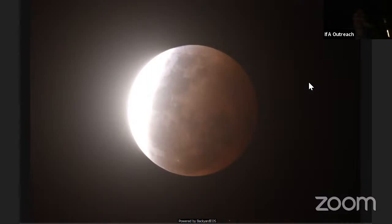I know people have done experiments looking at the reflected light from the moon during eclipses to see what the spectrum of Earth's atmosphere might look like from an outside perspective, to give us an idea of what an extrasolar planet's atmosphere would look like to us if we were observing it.